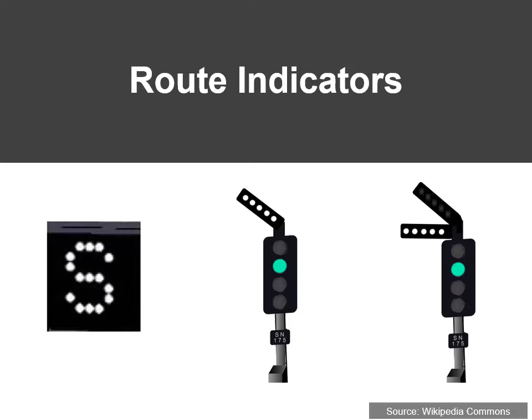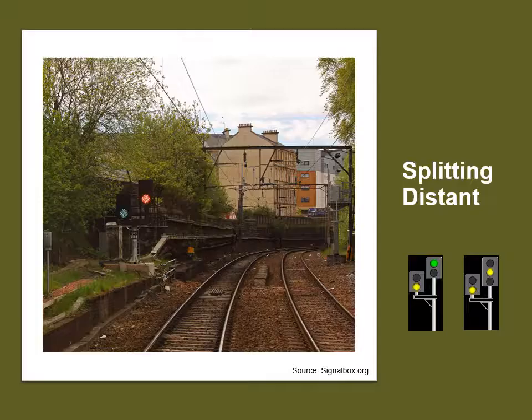Here you can see on the left an alphanumeric indicator, and in the middle a four aspect signal with one route indicator. And then on the right, a four aspect signal with a double route indicator. So sometimes indications are given to drivers at the distance signal to show which route has been taken, and these are called the splitting distance signals. These signals have one head for each route at the junction ahead, and each head shows an appropriate aspect.